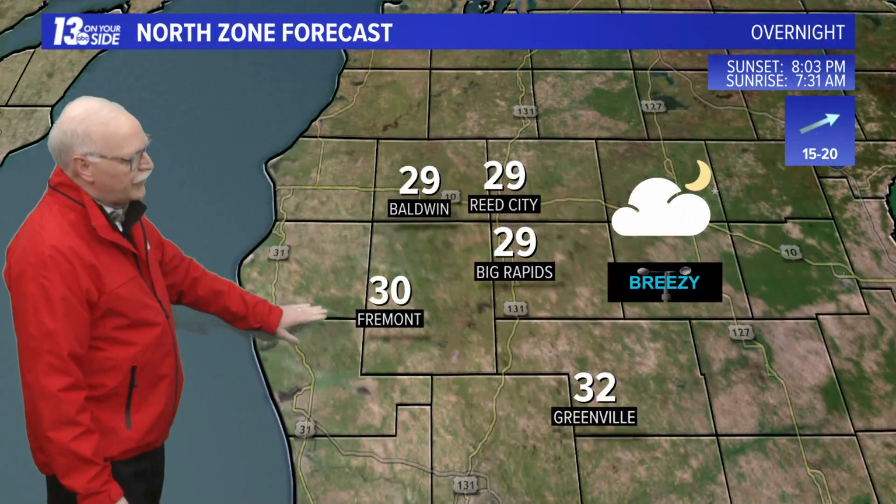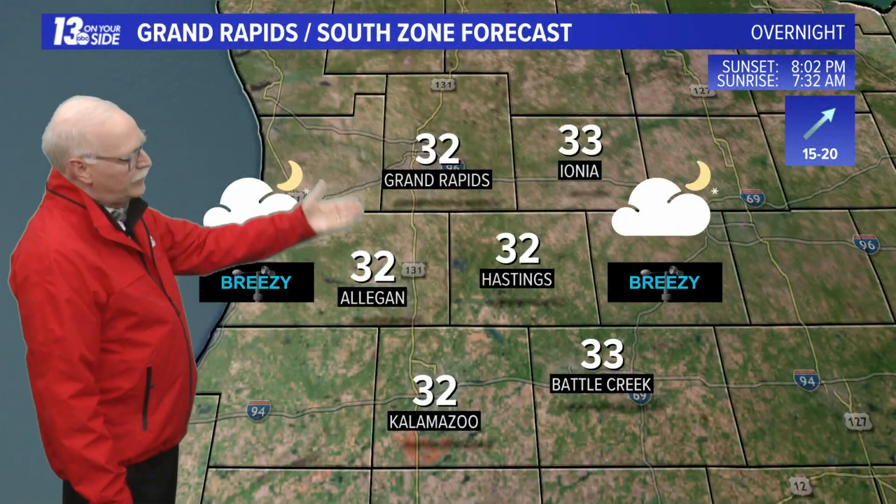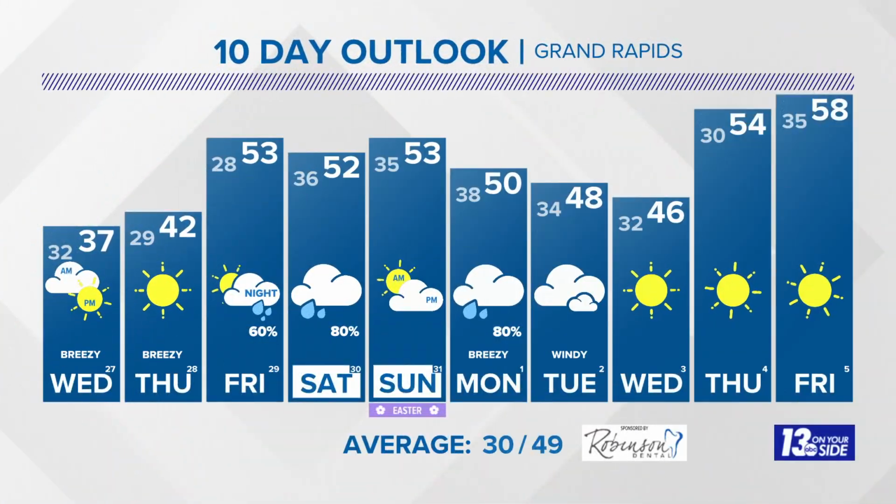Upper 20s to near 30 north, 32 in Greenville. A breezy evening before those winds lighten up just a little bit. Here in the greater Grand Rapids area, we'll drop down to around 32 to 33. 13 on your side forecast.